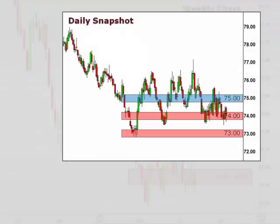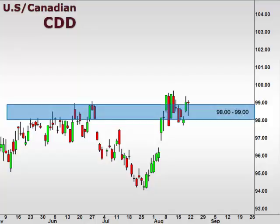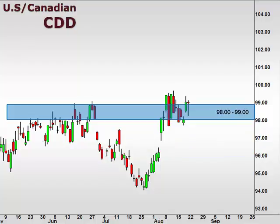Let's take a look at the daily snapshot. The daily chart reflects the importance that the 74 level is playing as support in the near-term picture. Next up, the CDD, the U.S. versus the Canadian dollar. Well, the CDD continued to consolidate within the 98-99 focal zone. A break above 99 should yield a continuation to the upside. However, a break below 98 is likely to retrace and test the 96-97 level as support.